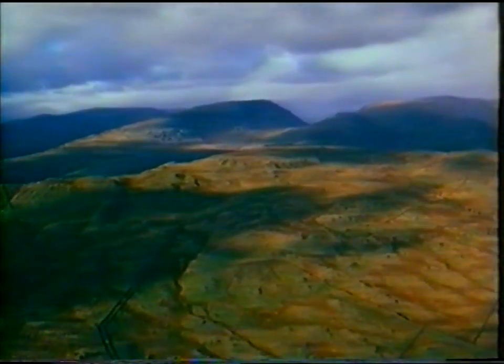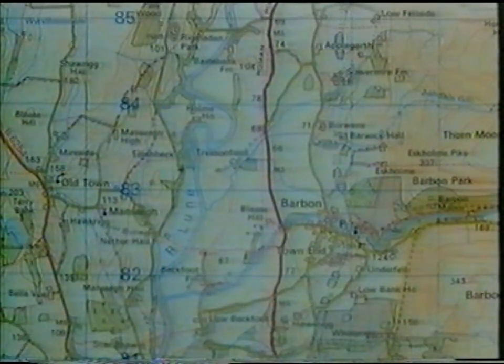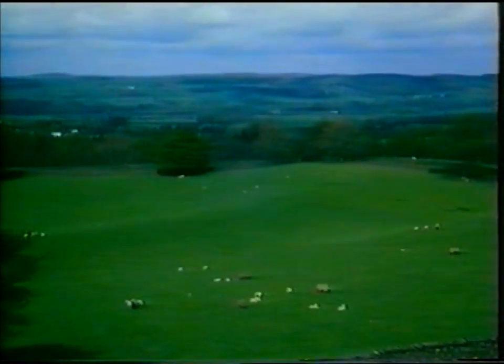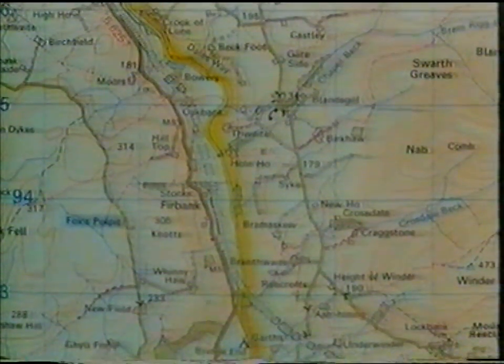Contours can tell us the overall shape of the land from the map. Contours on the map tell us that the ground is undulating, that there are ups and downs. The more contours there are, the more ups and downs we can expect, and the steeper the slope.